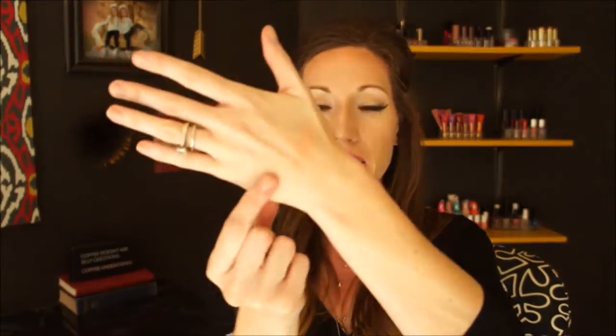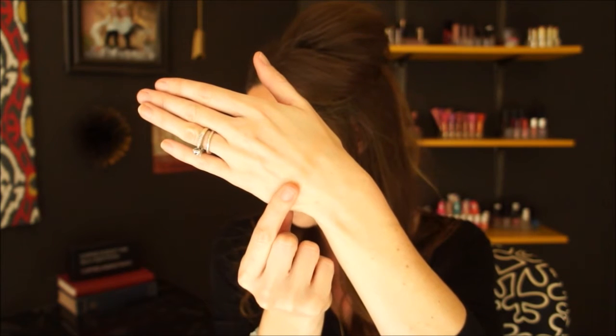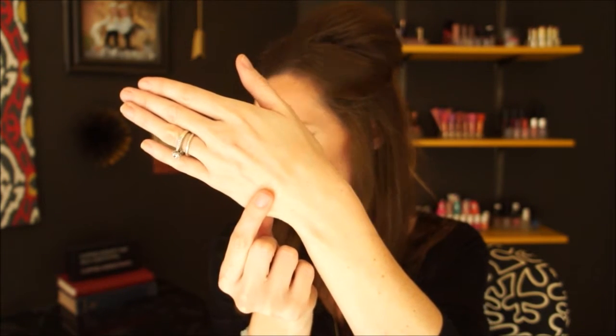It's super highly pigmented, really blendable. I'm going to try to make sure I'm in focus here. It's right here. Super pretty. This is just a really good highlighter. It's not too white like some of the highlighters from the drugstore can be, but it's also not too pink of a tone. It's really a pretty champagne, rose gold type color.